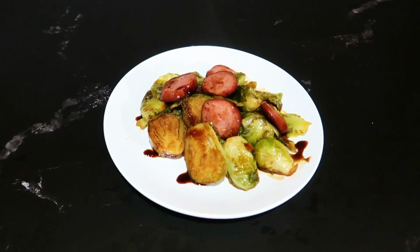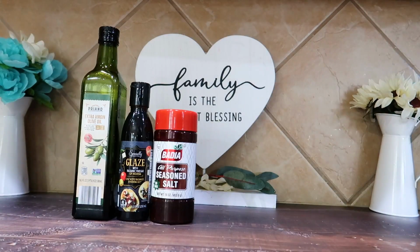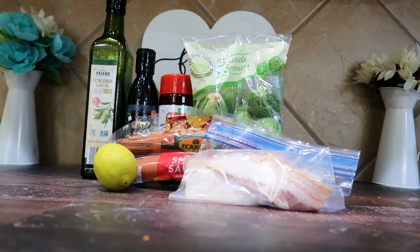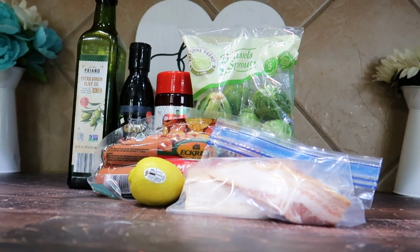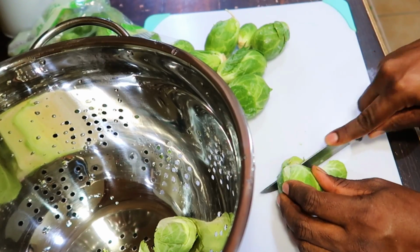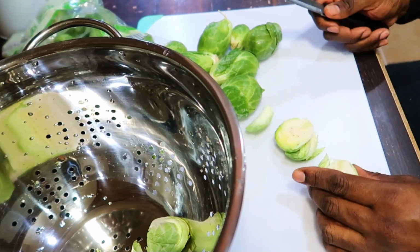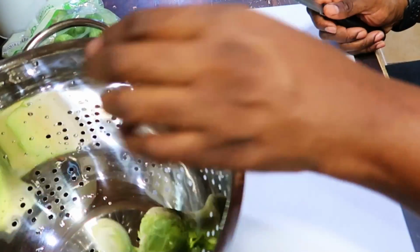If your family hates Brussels sprouts, try this recipe. I'm starting with 2 bags of freshly washed Brussels sprouts, and what I'm doing here is just cutting off the ends and then slicing them in half.